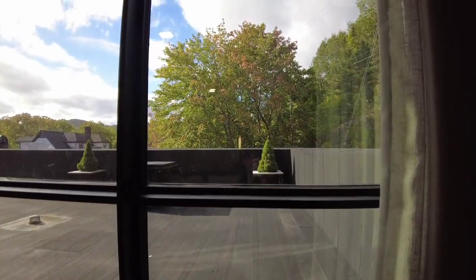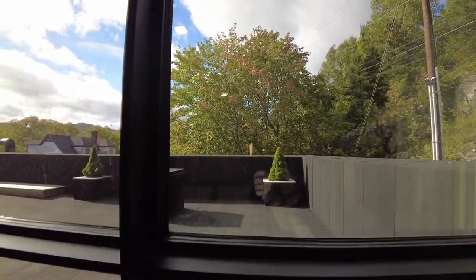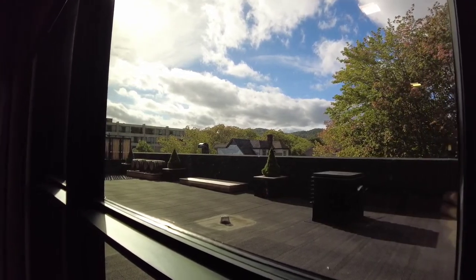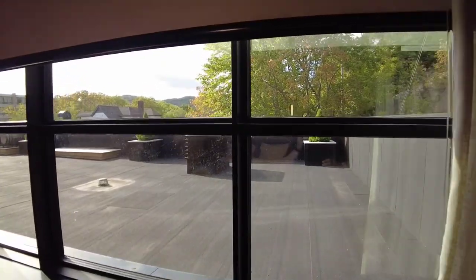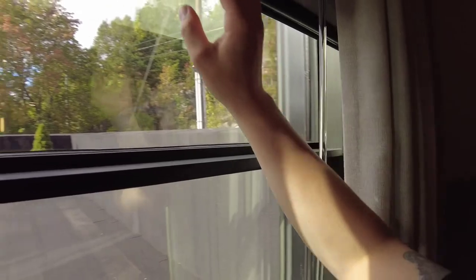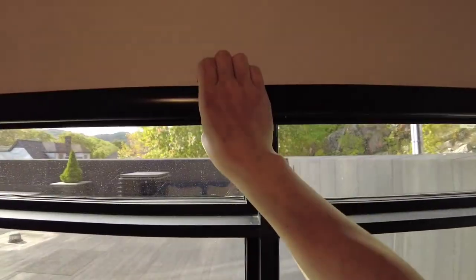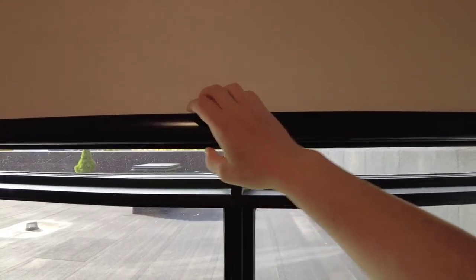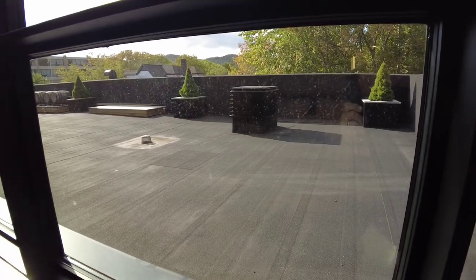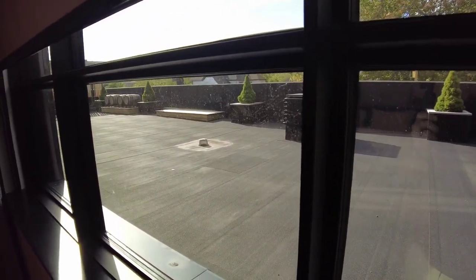And this is the view here. We have the trees starting to turn. And over there. All right, one thing with the room. There's no way to actually lower the blinds, no matter how hard you pull on it. I've used both hands as well. The only way you can do it is to pull it down like that, which I don't think is the proper way. But yeah, if there's someone out there on the rooftop patio, you don't really have any privacy. That's the only downside right now, I see.